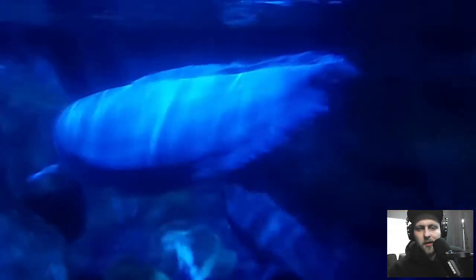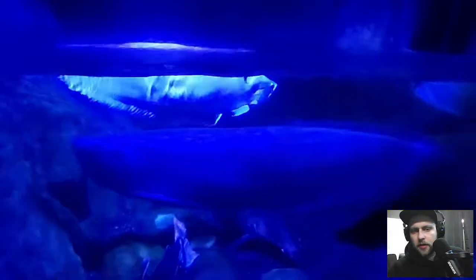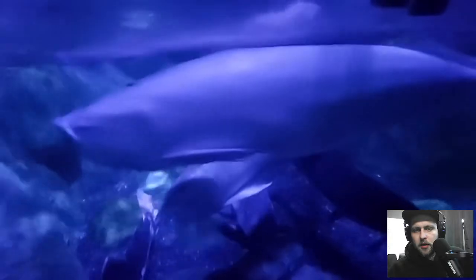Okay, so first off, we've got some Arowanas. Three, four big silver Arowanas. Five. You can see that one over there in the corner. Now, I mean, they look nice. Now, this to me was a big giraffe cat on the floor there and a red tail cat.